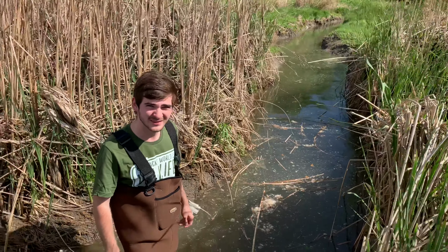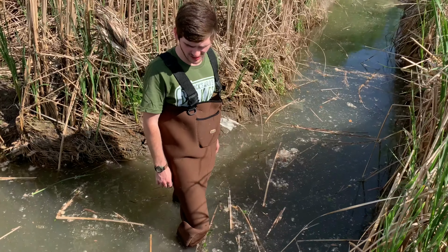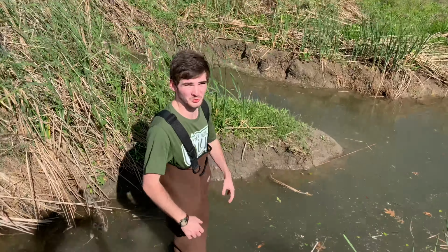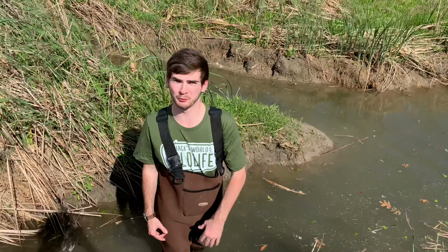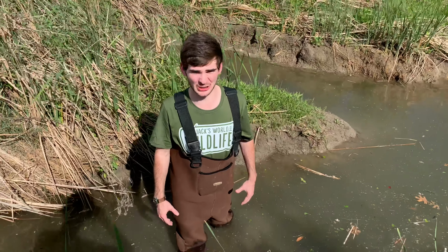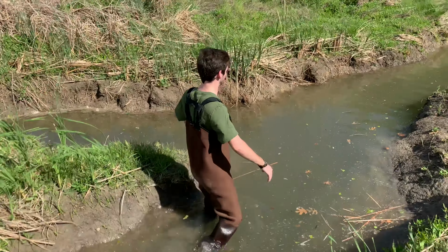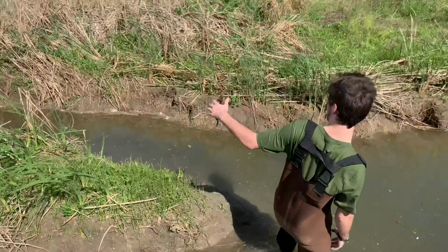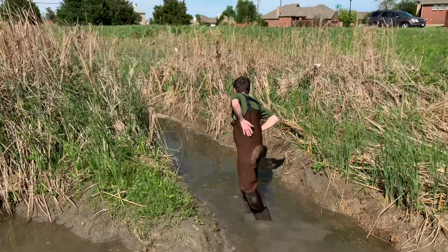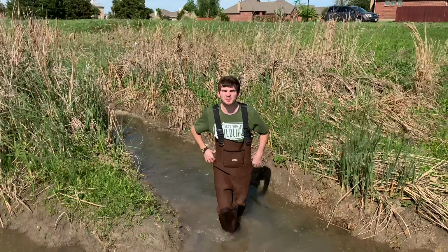You know what would be good? If they didn't have any holes in them. Because then I wouldn't get all this water in them. So what I'm doing right now is I'm probing the depths with my feet to see if there's any turtles. So far, I haven't probed any yet.